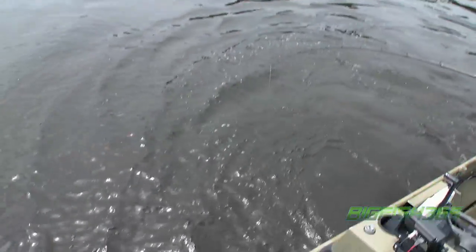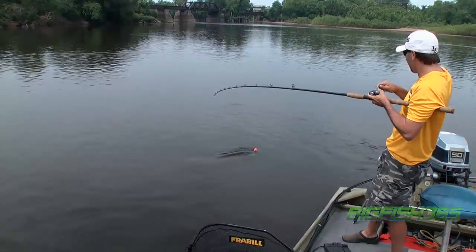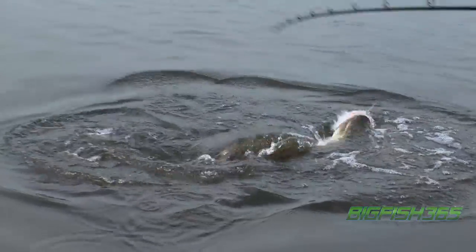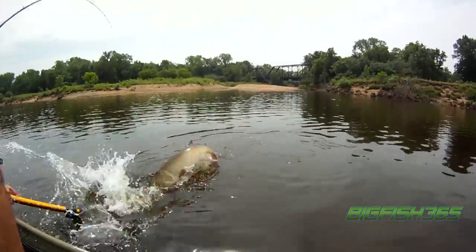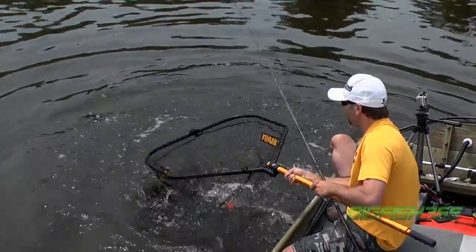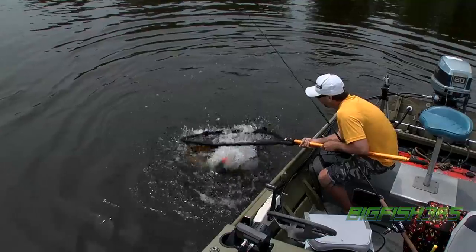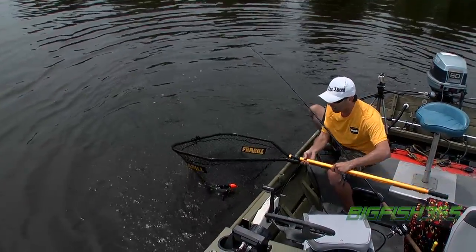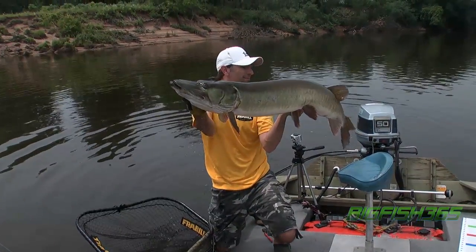Oh yeah, big one. Big fish. Really big fish. Oh man, I am shaking like a leaf. No, no, don't jump. I got her, yeah, what a fish, man. Netting it all by myself. That is a monster fish, man. Holy cow, she just destroyed that chopper. Look at the size of this fish. Man, is that a monster.